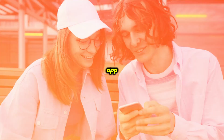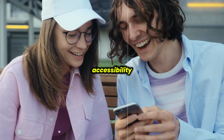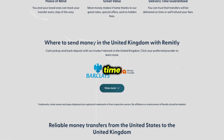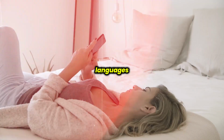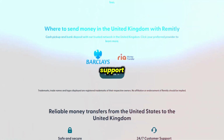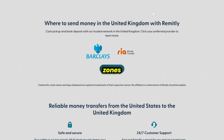The Remitly mobile app is available for both iOS and Android devices, ensuring accessibility for a wide range of users. The interface is designed to be intuitive, with clear instructions and real-time updates on transfer statuses. The app supports multiple languages, catering to a diverse user base. Additionally, Remitly provides 24/7 customer support, which is a significant advantage for users sending money across different time zones.